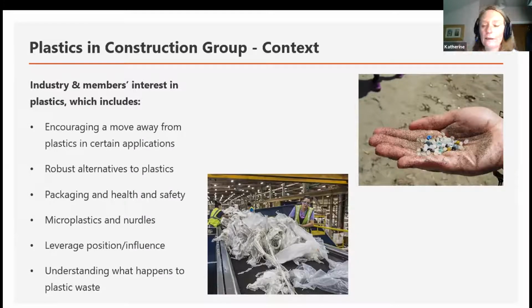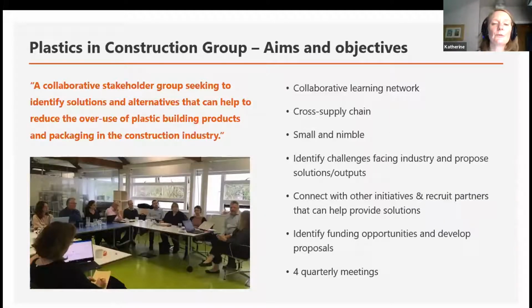They're the very, I think that's a picture there in the hand, very small bits of plastic, which come from the manufacturing process. And different things like leverage, position and influence, and really just having a better understanding of what happens to our plastic waste. So we set up this group.